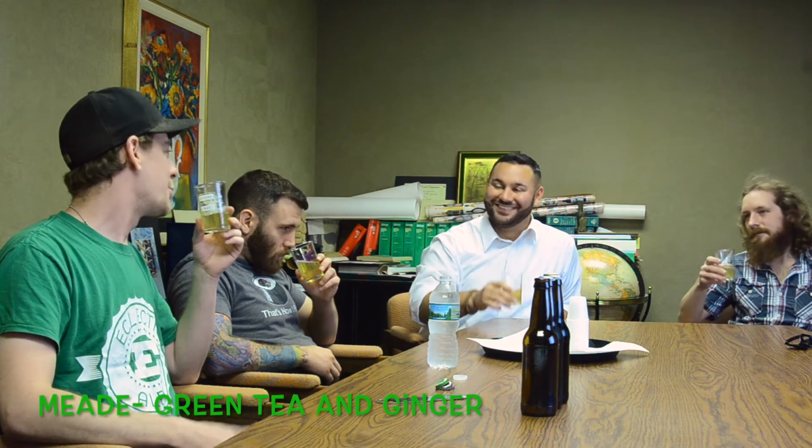So what do we have here? Okay, this is the mead, which is essentially honey wine. And this is finished with green tea. You can see it's got a little hint of color there, and fresh ginger before we bottled it. Ginger, honey, and green tea. Yes. It's about 14% alcohol. 14% alcohol? Yeah, okay. It's wine.